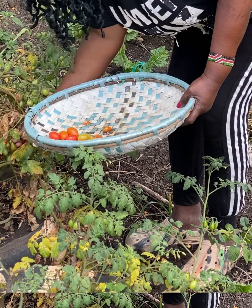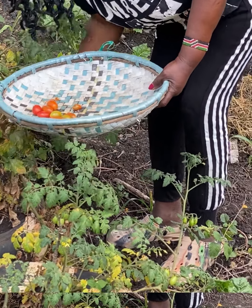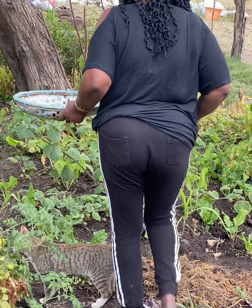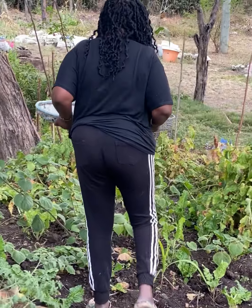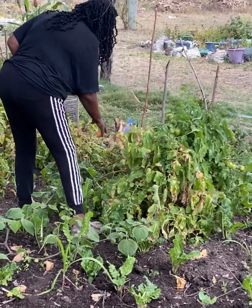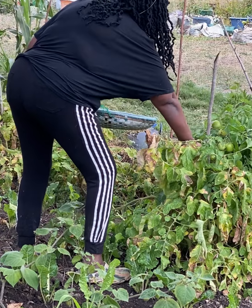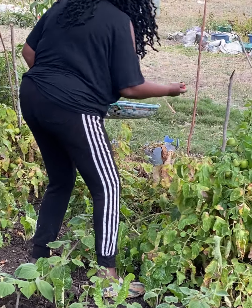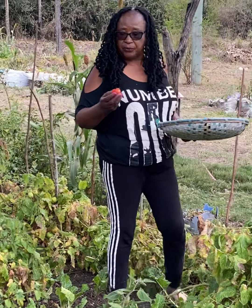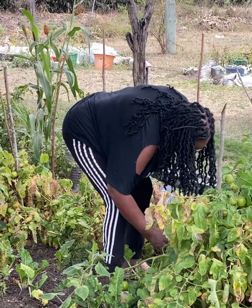These are cherry tomatoes that I planted, and I understand that they are non-acidic. So if you have a problem of acid, it's always good to plant them. The ones I'm harvesting now, they are not cherry and they are affected, I think, by pests, or they are being eaten by the bats.